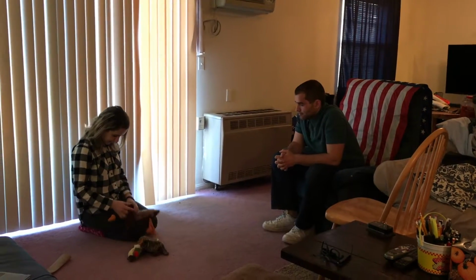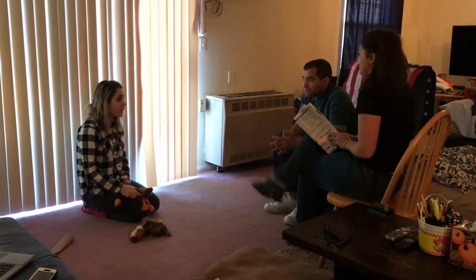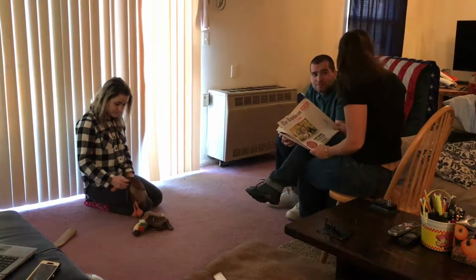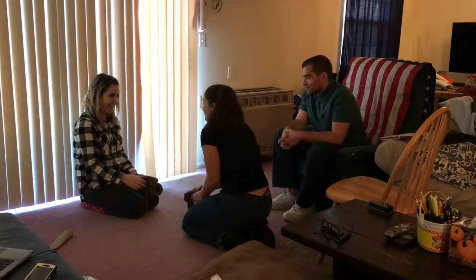The introduction of a stranger should induce stranger anxiety. The stranger is cued to walk into the room and sit down, making no attempt to interact with the infant. The stranger then talks to the caregiver. The infant is cued by the caregiver that the stranger is okay. The stranger is then cued to interact with the infant and begin play.